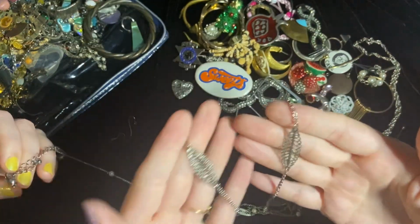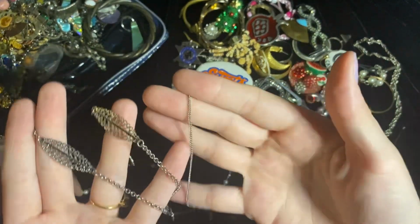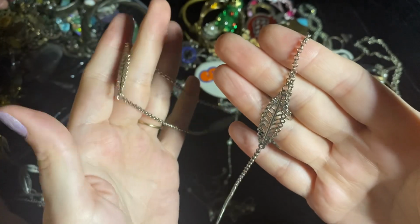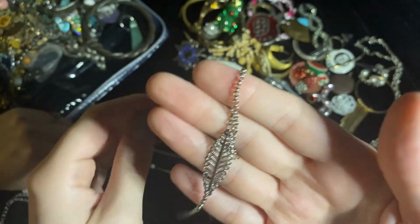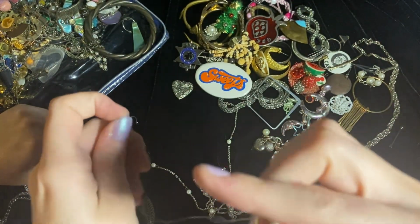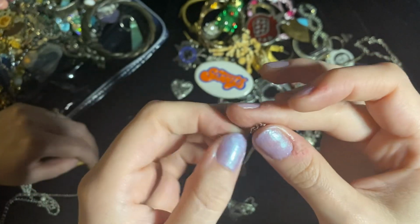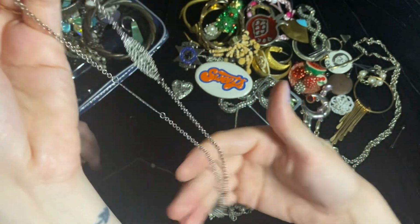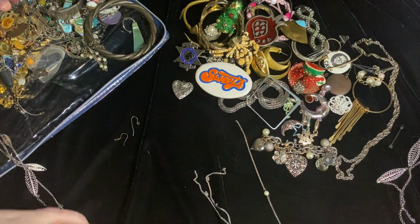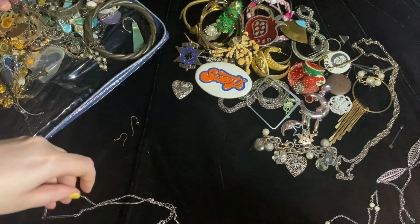I think this is separate. This is a separate piece. Oh, okay. Yeah, because look, this is the clasp for this and it's broken. And the chains are different. Yeah, these are two separate pieces. So this is just some length of chain with these feathers, kind of. It doesn't have a clasp, if it had one to begin with. This is another piece.